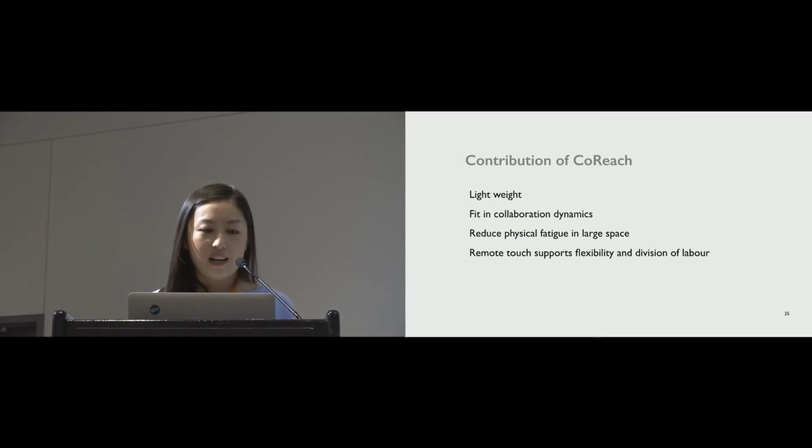To summarize, CoReach gestures support collaborative data manipulation, particularly arrangement, in a lightweight way, because it doesn't require calling for menus or switching mode to trigger the collaborative actions. And they support different synchronization, therefore it fits the collaboration dynamics for tasks like sense-making, exploring a data set. And they help reduce the physical fatigue by saving the dragging and walking distances.